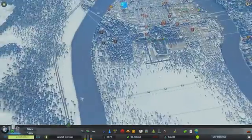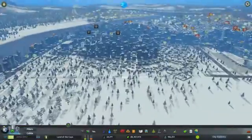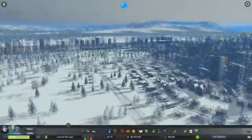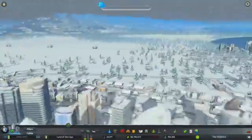God, it's been snowing so long. The snow kills my frames too. Like, when it snows like this, it kills my frames. And this storm doesn't look like it's going away. It looks like a freaking snow hurricane.